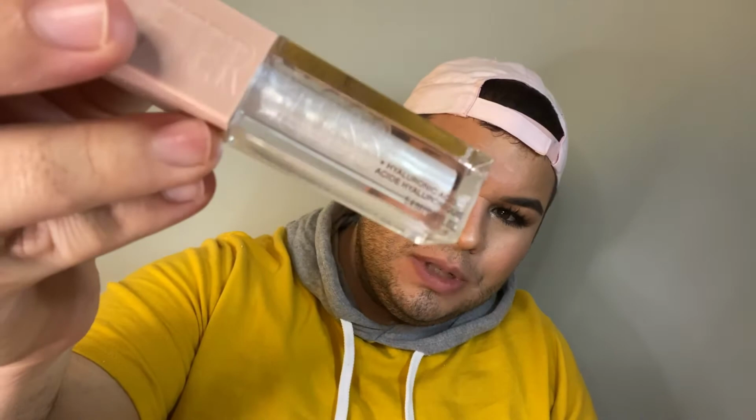These two shades right here are the lightest shades in the collection. We have the shade Pearl, which is this beautiful iridescent, almost unicorn-esque white. Such a beautiful shade. It's almost like ice. I really, really like that. And then we also have Ice, and that is a very, very light pink shade. It almost reads completely translucent on the lips. So let's start with this and see our first impressions on this, girl.